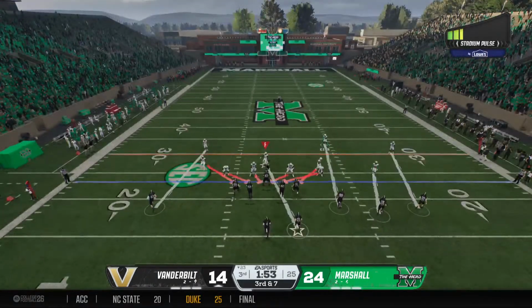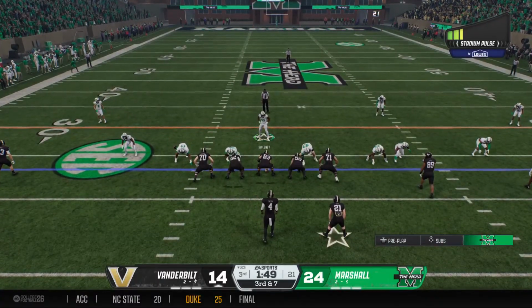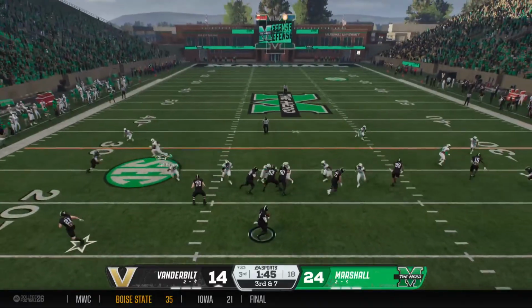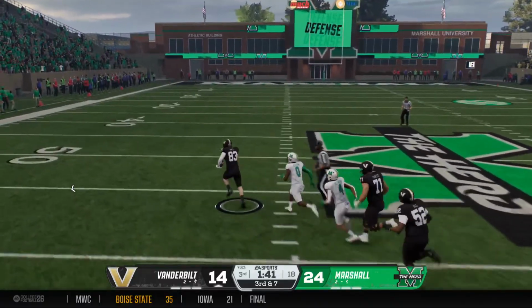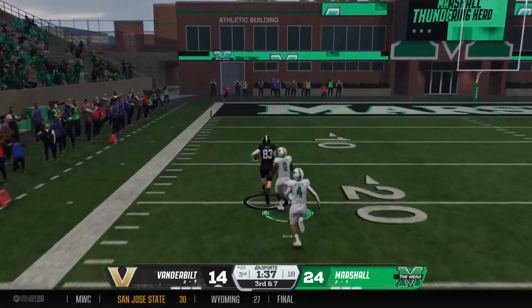I gotta be honest, I am shocked at just how well the defense has played in this game, especially stopping the run. We talked about statistically how they've struggled this season, but they have put the clamps down in this one, and they're just... Oh, he's got some space. The 40, the 30, the 20.